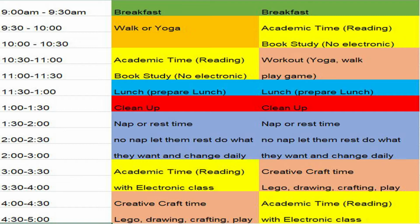I can explain. Let's say in the morning after they have breakfast, Monday you can walk. What I mean by walk is, if you have a backyard, you can walk in the backyard. Otherwise maybe in the house you do some exercise or some yoga. There is yoga now made for the kids. You can have it 30 minutes or 1 hour.